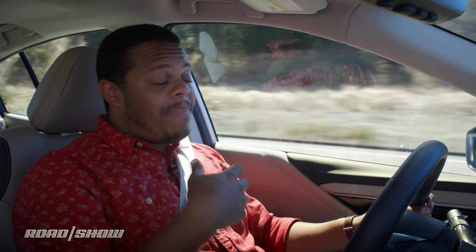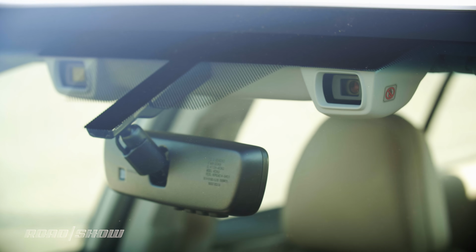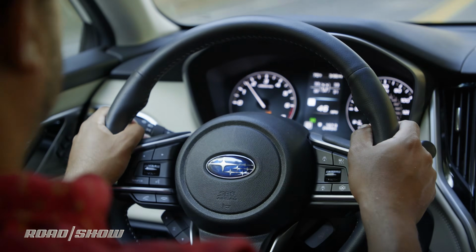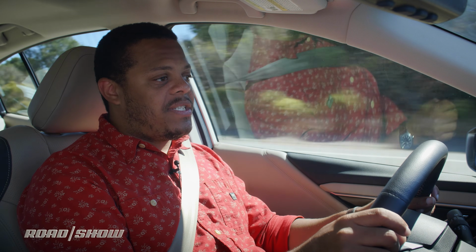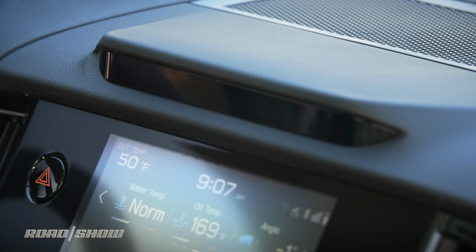Now, back in the positive category, every Legacy comes standard with Subaru's EyeSight driver aid suite, which uses 2 forward-looking cameras to add features like adaptive cruise control, lane keeping steering assist, automatic emergency braking, and more. And our vehicle also features the driver focus system, which uses inward-looking cameras to watch the driver's face to make sure that you're looking at the road or awake.